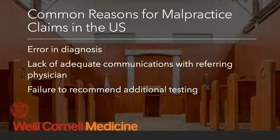Malpractice claims in the United States of America. Common reasons. These are the top three, which represent over 98% of claims filed. Number one, obviously, error in diagnosis. The lesion wasn't seen, it was incorrectly categorized, wasn't acted on, but there's a primary miss somewhere in the chain.